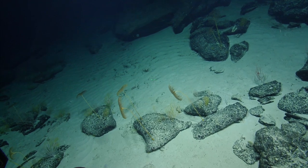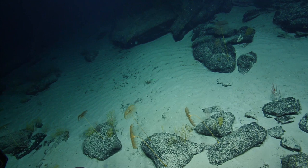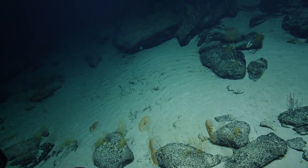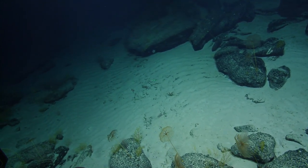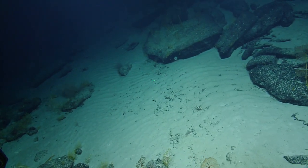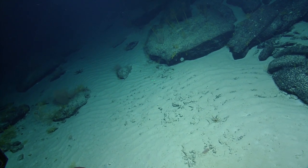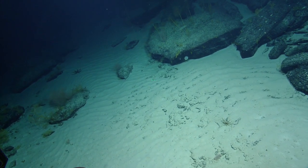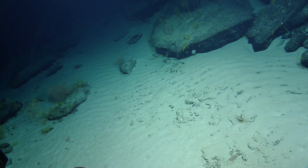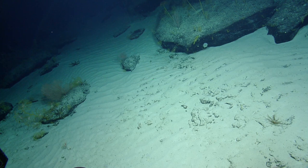I really want to find that C-pen. Yeah, that would be amazing. What are these guys doing down here? That's a great question. Is it a percentage? Oh, yeah, it kind of looks like it. That one certainly does. Actually, that one looks more like a crinoid. Yeah, crinoidular.